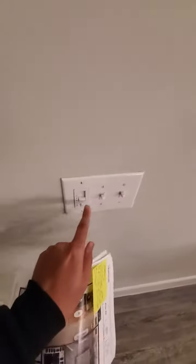And here goes the patio. So the patio does not feature storage, but you will be next to the train, so it'll probably be a little bit noisy. Oh, and there's a fan right there. And as you can see, the blades, different settings.